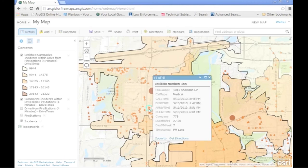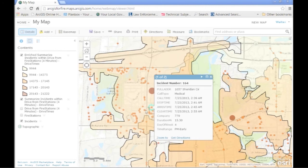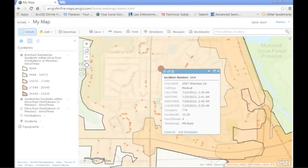Now as we look around here to see what's going on, we can click on some of these incidents. We see that we have a medical call, and now we can see the time displayed when the call came in, when it was dispatched, when the first crew arrived, and when the clear time was. We also get other information about it. We can select on some other incidents here and see what other kinds of things are going on in this little cluster here. Zoom into them if we like. Lots of medical calls, as you would expect. Okay, so that gives us some idea.